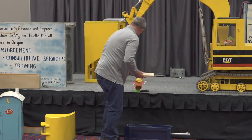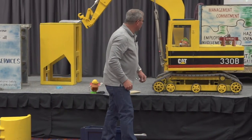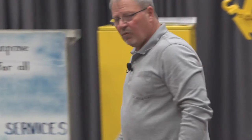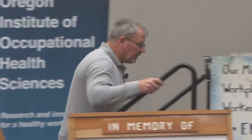So what went wrong? You know, when I investigate these accidents, one of the most important tools that I have in doing my work is the owner-operator manual for the equipment involved. There is so much good information in an owner-operator manual. It covers dangers and warnings and all that.